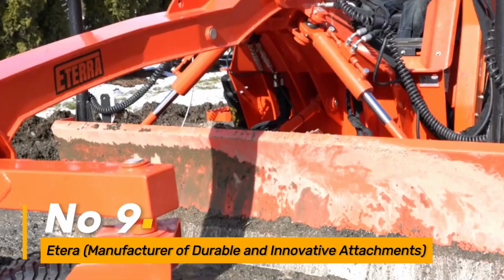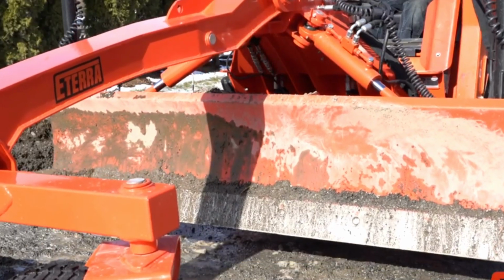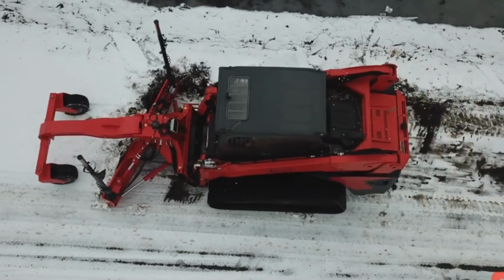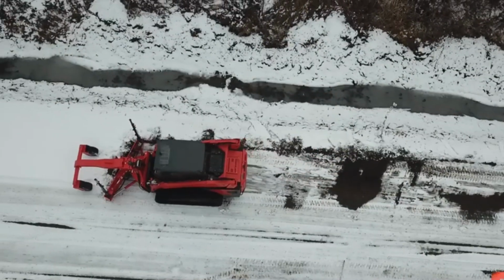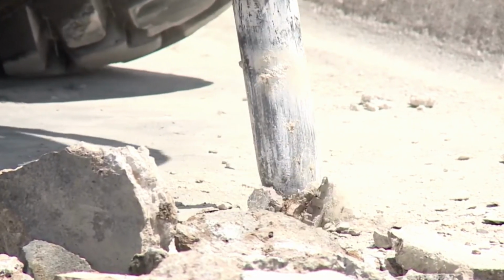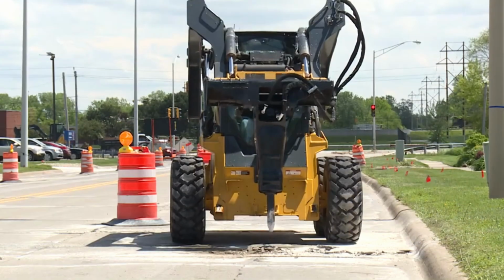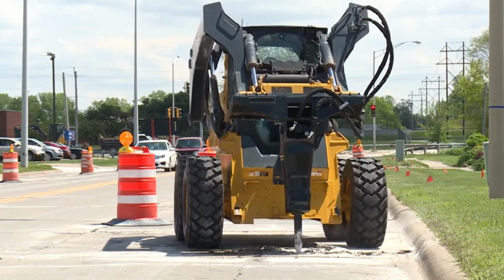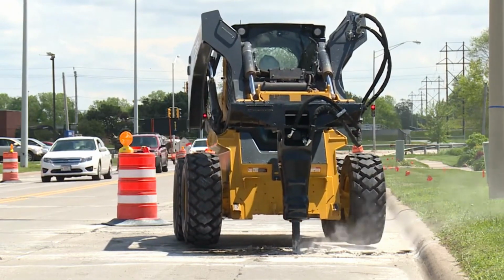Number 9, explore the innovative world of Etera, a manufacturer specializing in durable and innovative attachments for various machines, from excavator buckets to specialized tools. Etera's attachments are engineered to enhance the capabilities of heavy machinery across different industries. Discover how Etera is shaping the future of machine attachments.